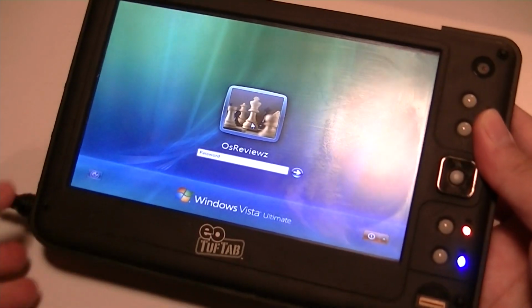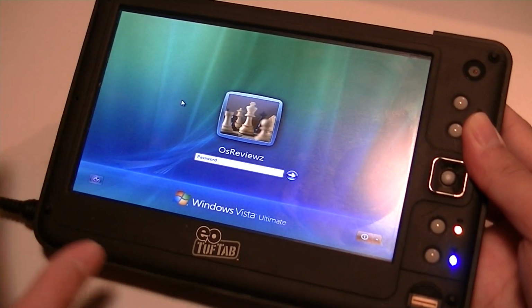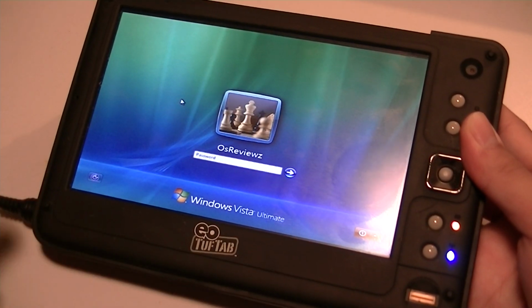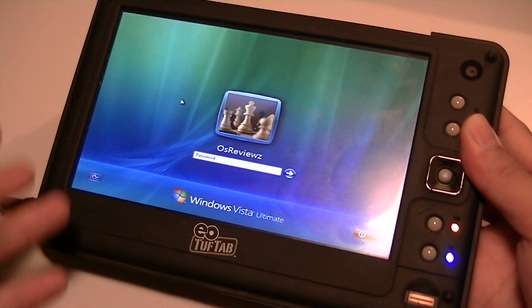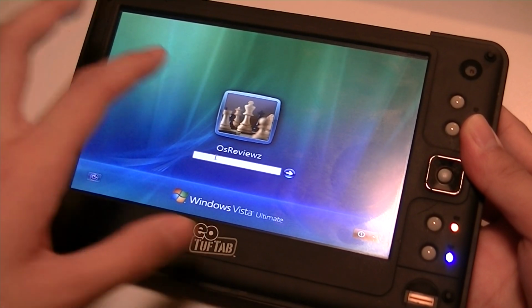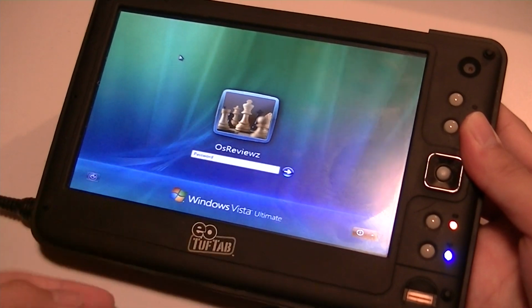The fact that the device, however, is running a full version of Windows using a touchscreen interface is a little bit concerning on a 7-inch screen on this UMPC, and that's because a lot of the icons are just so tiny. So we really would have preferred EO TUFTAB to install Windows 8 right out of the gate instead of something like Windows Vista, because here you can see how small the icons are. And typing with the virtual keyboard is kind of a nuisance because, again, you have to really tap around just to get some of the buttons working.